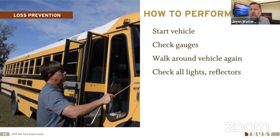We want to then walk around our vehicle again and check that all of our lights are functioning, that they're visible, that they haven't been blocked. What can block a light? Well, there's all kinds of things, but dirt and grime can block one of your lights. Those reflectors on the side of the vehicle as well, the DOT reflector tape is also required, and so if it gets damaged, that should be replaced as well.